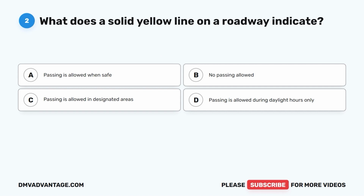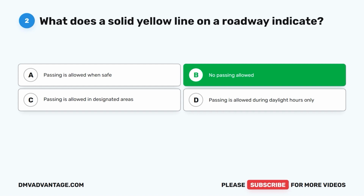Question 2. What does a solid yellow line on a roadway indicate? A. Passing is allowed when safe. B. No passing allowed. C. Passing is allowed in designated areas. D. Passing is allowed during daylight hours only. The correct answer is B.